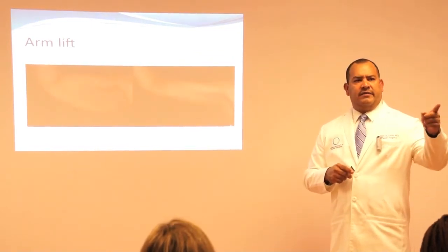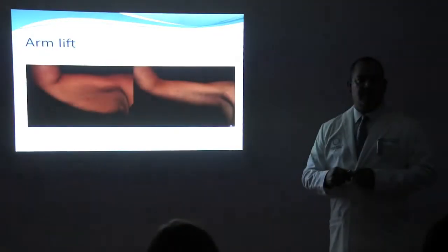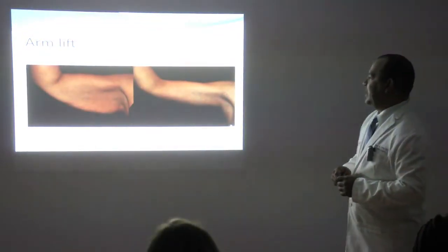Yeah, let's see if we can turn the front lights down. Now it's gonna be too dark. Oh, that's perfect now. Good.